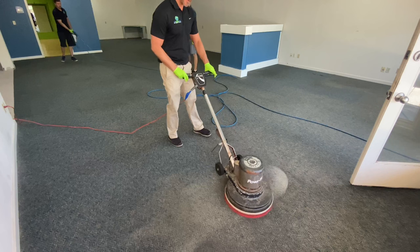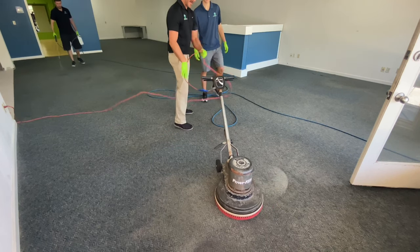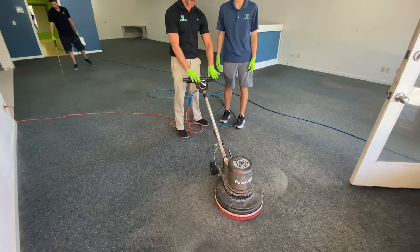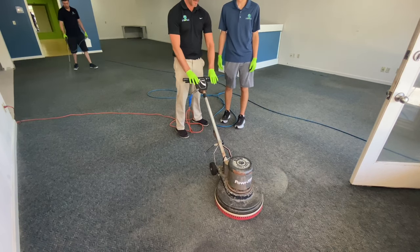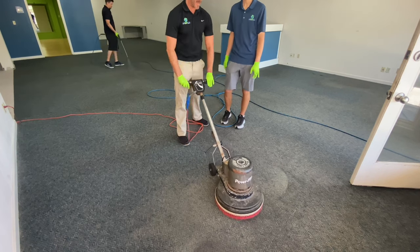All right, Tristan, this is a good spot for you to learn. So this tool is kind of weird. You've got to go up on this and then pull either one of these two. As soon as you do, it's going to jerk you really hard. So the idea is to find an equilibrium, where you're not pulling up and not pushing down.